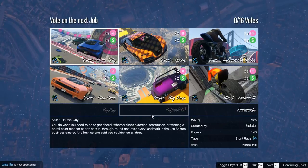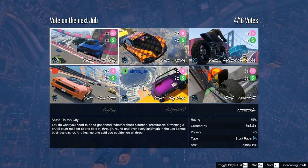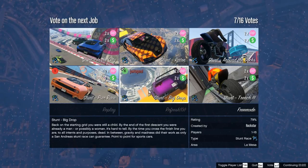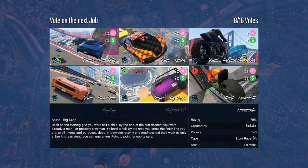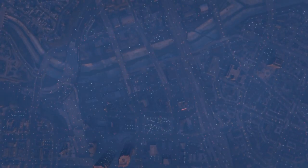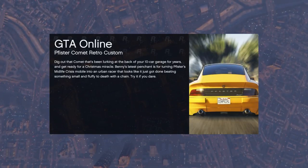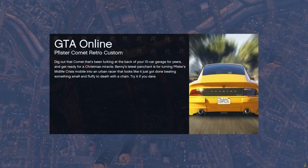Now, what do we want to do? Let's do in the city. Or big drop. Let's go with big drop, because that will give me a chance to use my other Irish special car that I just purchased. Between the Banshee and the Schafter, I think I spent about $1.8 million. So it would be a shame not to take them out.